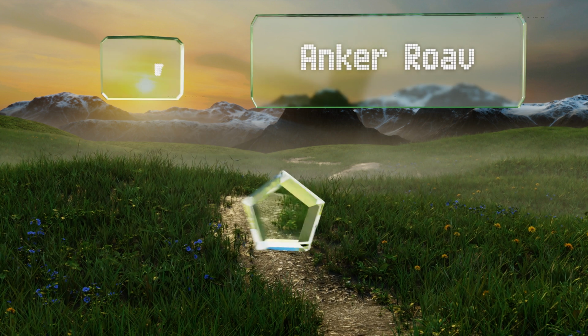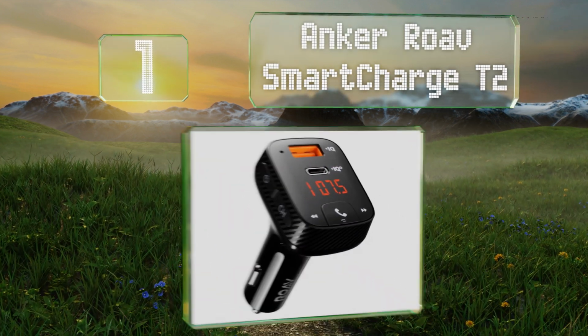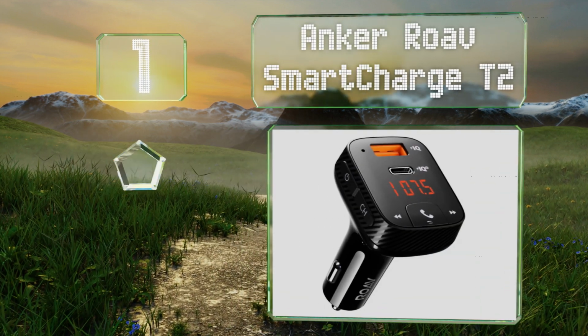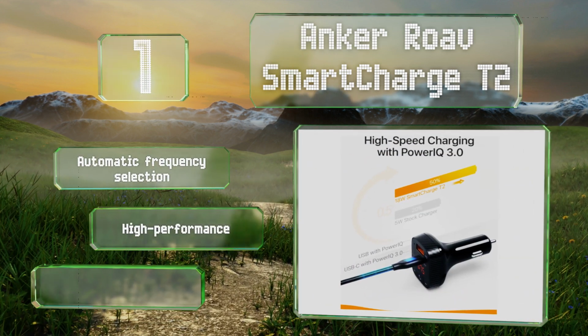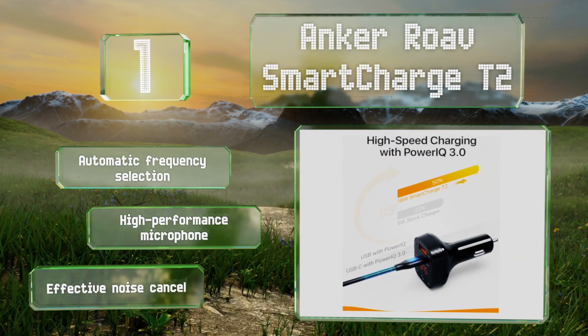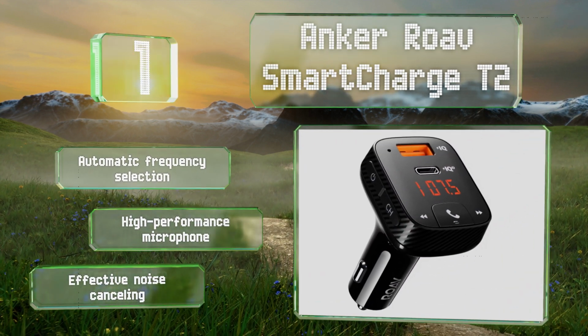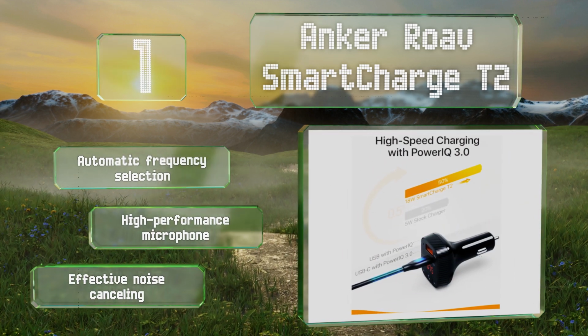And taking the top spot on our list, the Anker Roav SmartCharge T2 is an all-in-one solution for upgrading older stereos to include wireless functionality. It offers track selection and call answering, as well as both Type-A and Type-C ports to support the company's PowerIQ charging technology. It features automatic frequency selection, a high-performance microphone, and powerful noise cancelling.